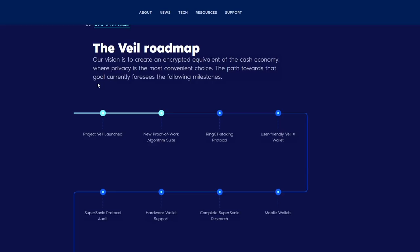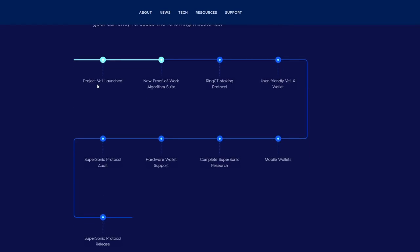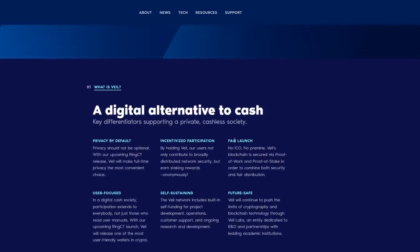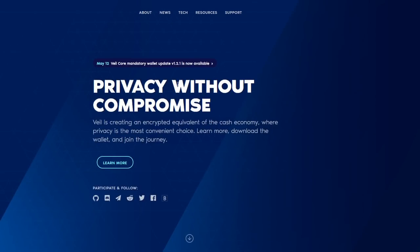So there's a lot here that I actually kind of like. And we go through the roadmap. The roadmap looks fairly good as well. They have hardware wallet support coming with supersonic protocol audits. So I do like the look of Veil Project so far for the price point that it's at in the low 24-hour volume. This is actually a project that does have some potential in the near future.